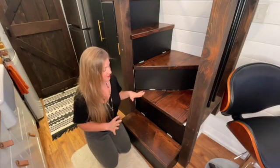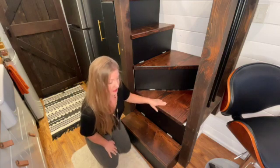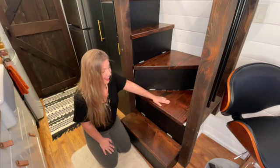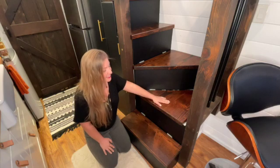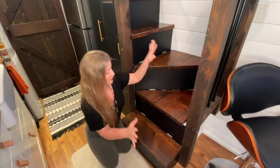Okay, moving on. Okay, the stairs. How are we going to explain the stairs? Brownies, my underwear, we're going to get into all of it. Okay, it's all here.